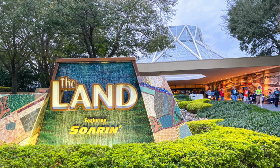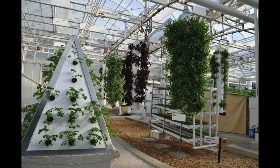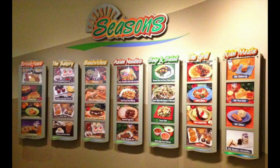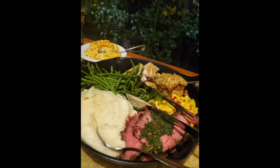Another hidden gem in Epcot is the Living with the Land attraction. Hop aboard a boat and sail through greenhouses showcasing innovative farming techniques. Did you know they even grow fruits and vegetables in a futuristic way without soil? It's called hydroponics. Also, some of the fruits, vegetables, and fish, including tilapia and catfish, are served fresh at Sunshine Seasons or the Garden Grill restaurant in the Land Pavilion.